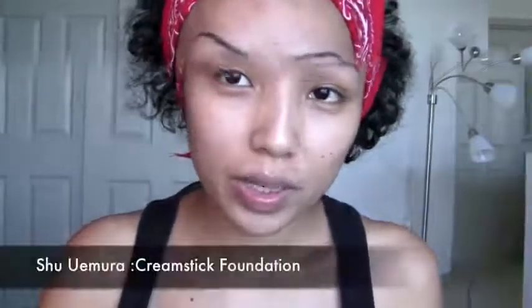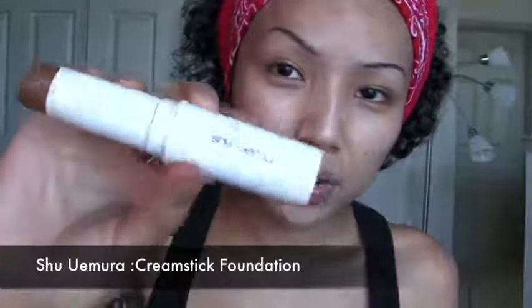So first of all, before applying makeup, if you have dry skin, go ahead and moisturize your skin. I'm going to start off by using this cream stick foundation. It's from Sue Moore again, and as you guys see, it's a chocolate tone. So I'm going to go ahead and apply that. You're going to blend this later as usual. So under the eyes, on the nose bridge, on the neck, just every part that's going to be showing. I look like I belong in an art show right now.